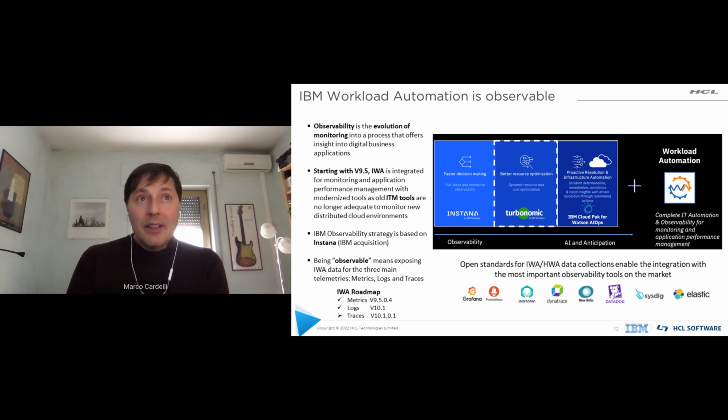What's new is that this way to monitor applications is no more adequate to monitor modern cloud environments, cloud native environments where there are applications built on microservices where you need to monitor multiple processes executing possibly in different Kubernetes clusters. It's a very complex IT environment to monitor, and there's need of a new discipline to do that in a better way. It's called observability. It's based on three main telemetries that are named metrics, logs, and traces.